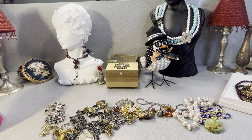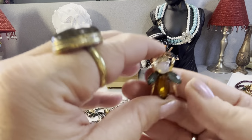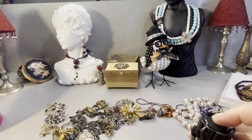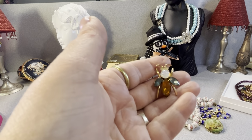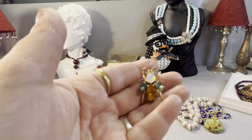I'll keep it now, I guess. It didn't sell when I tried. I got this from Angona's Treasures. I've not seen her in a long, long time, Crystal. This is a Coro Sterling opal glass and rhinestones. But it's Coro Sterling. I collect Coro Sterling as well.